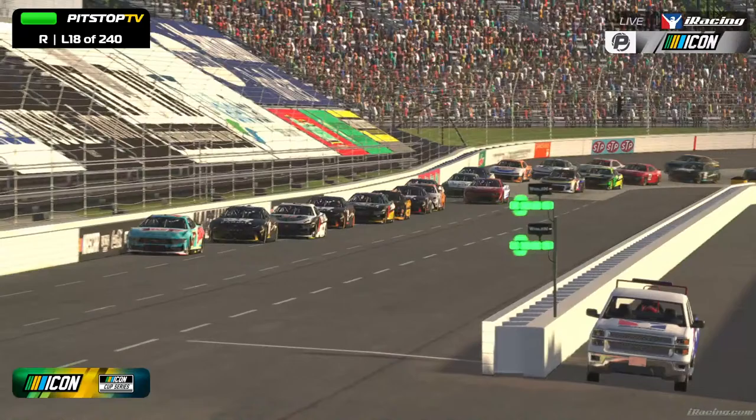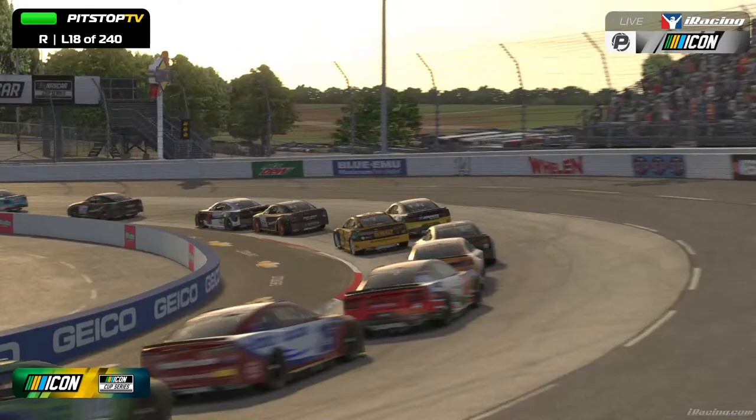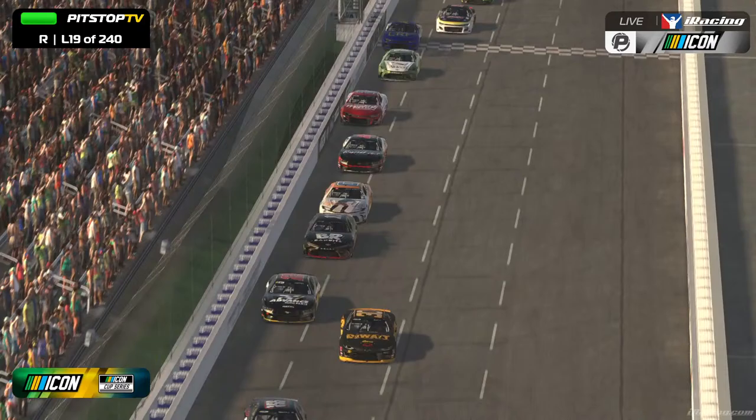Single file through most of the field now as we go down into turn three. Now Ryan Patty is there on Timothy Harper, and the Bristol race winner is going to relent, actually, and give that spot right up to that Chevrolet. I'm surprised by that, but it is still early. There's still a lot of time to make these passes.